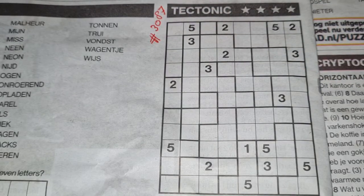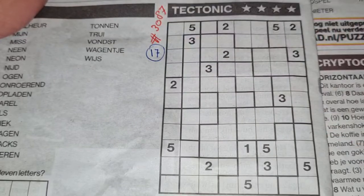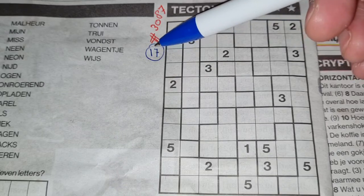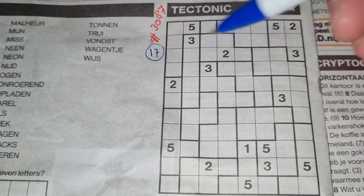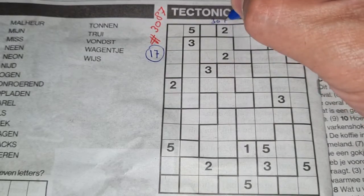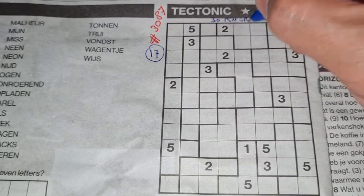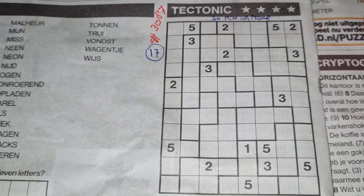Before I start, I always count the printed digits. Well, this one has 17 printed digits, so it should be an easy one, because the hard ones should be the 9, 10, 11, 12 printed digits. For a 4 stars puzzle, I need 30 minutes or more, but I think this should be an easy one, so maybe 15 to 20 minutes.